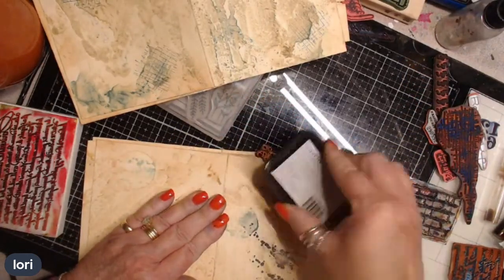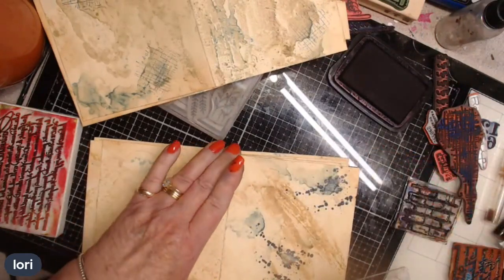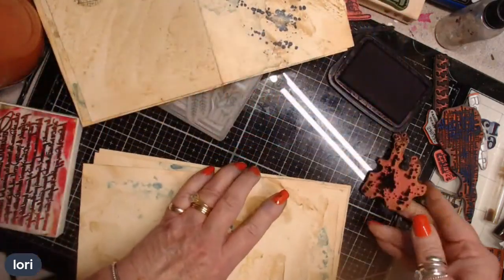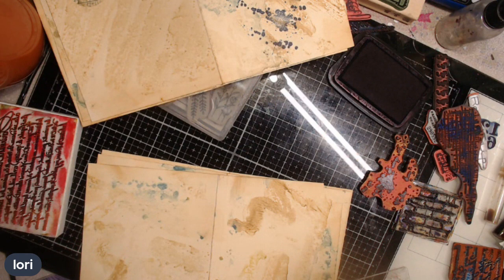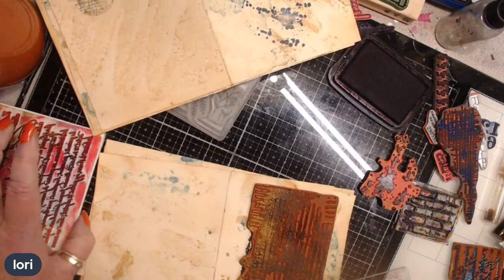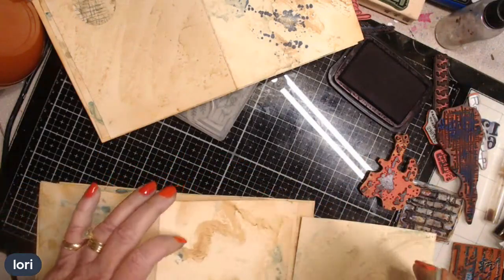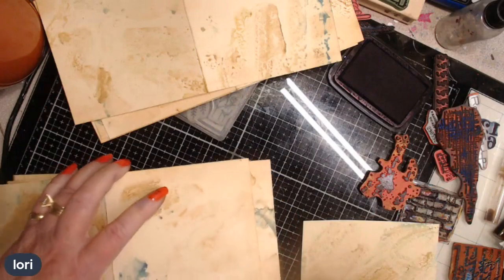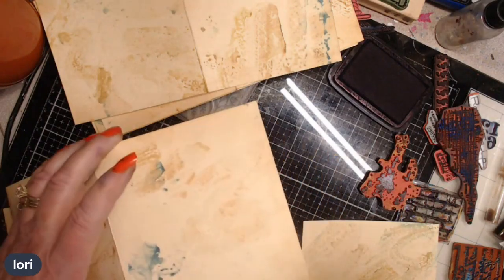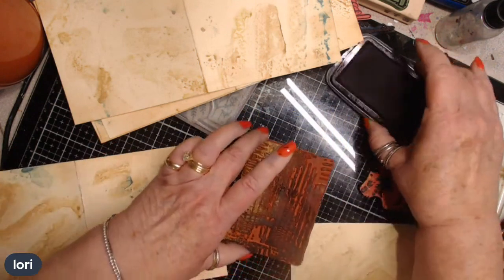So then I'm just going to take my pokey tool, pop a couple of holes, and stitch it together. Should be easy. I wonder if I'll get any of an imprint on this one. This looks cool. I'm not sure that this is going to turn out real well. Let's see. There's a piece of scrap. I still have quite a few. Well, I don't need to stamp on all of them. Let's just do... I haven't used this one in a while.